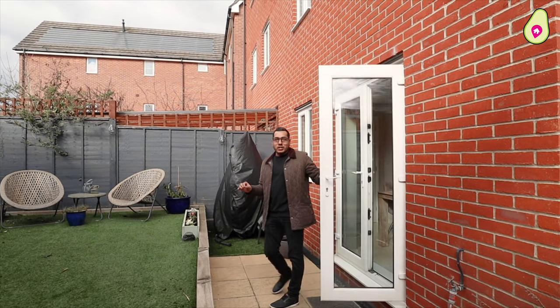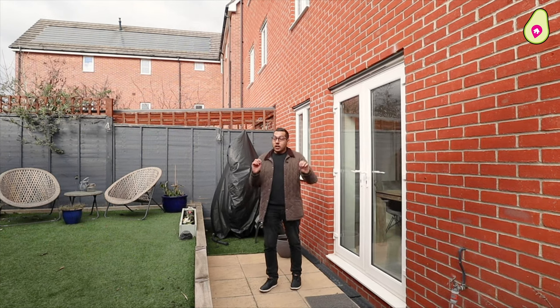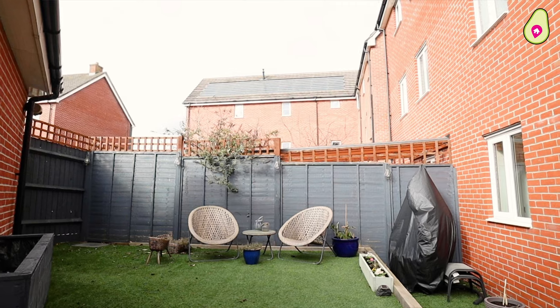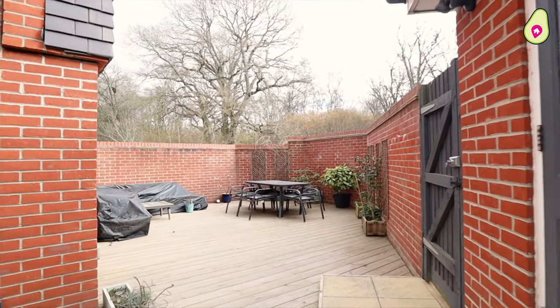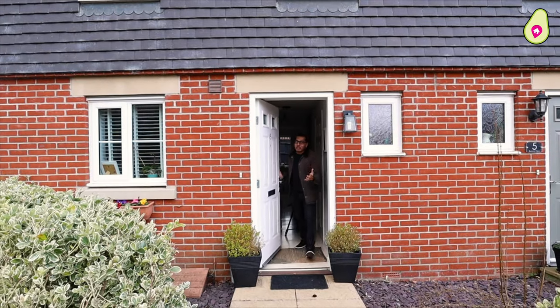And then we come to the outside part. One of my favourite parts about this home, and quite unique to homes on Jennetts Park, you've got two separate areas. One where they've got really low maintenance artificial grass. And then to the left of me, you've got a really cool, quite large decking area where they do a lot of entertaining.